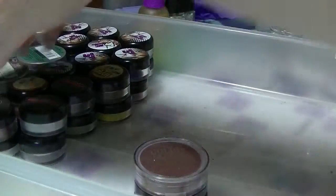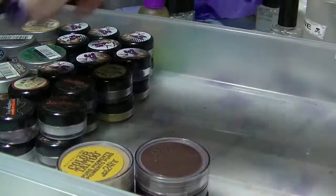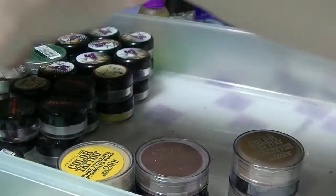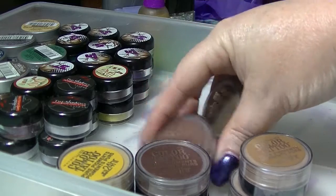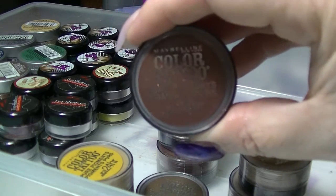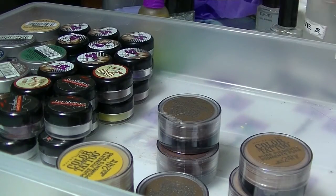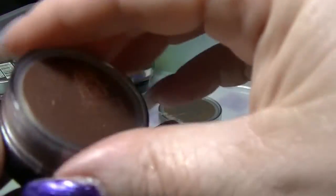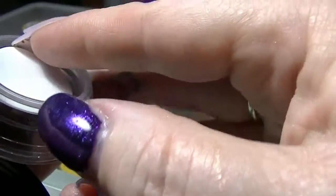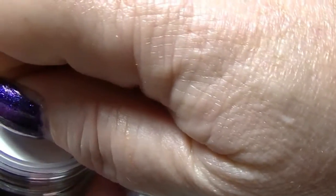And then I have two of each of four Maybelline Color Tattoo pigments. These are the ones that I haven't actually used any of. So I have two of each of these. So this one is Improper Copper, which is, I actually have not used any of these.